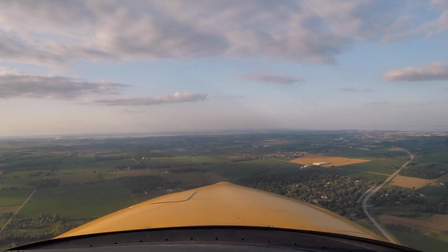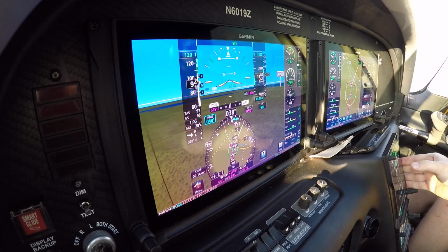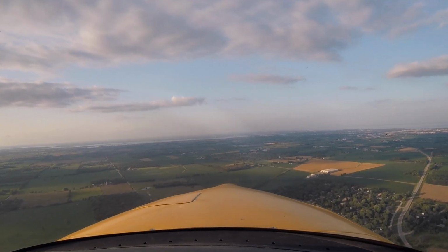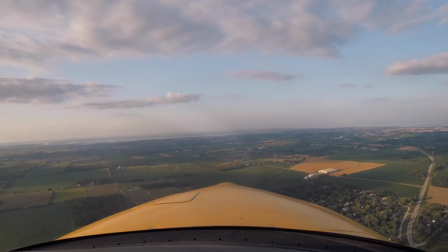Monitor tower now, 18-5. 18-5. The high wing tail dragger on the road eastbound. Thanks. 36 left, monitor tower now, 1266. All right, 18-5. Thank you.